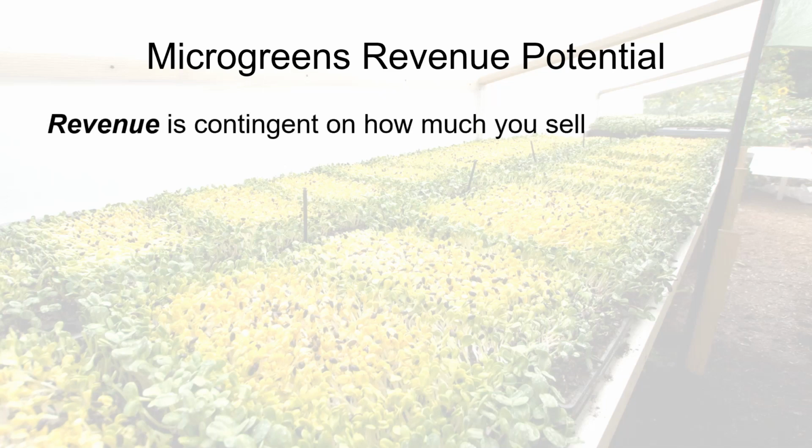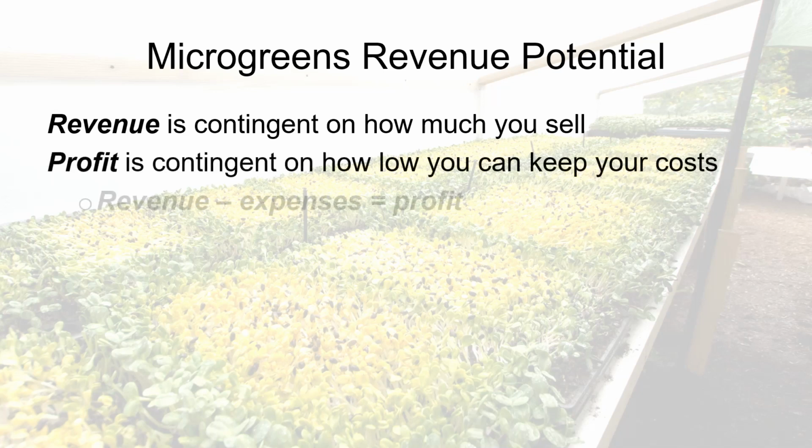So your revenue is contingent on how much you sell. The more you sell, the more revenue you generate. So the revenue is just your money coming in. Now your profit is contingent on how low you can keep your costs, because your profit is your revenue minus your expenses. And so I can tell you that a tray is worth $25, and you can say 100 trays is $2,500, but you obviously need to pay to produce those trays. And the leftover from that is what is going to be your profit. Now, it is not uncommon for a small business to not be profitable for 3 to 5 years. So keep this in mind.